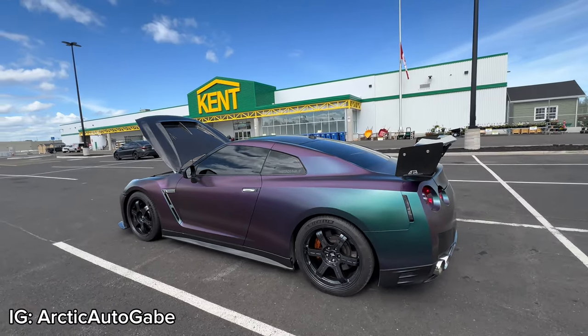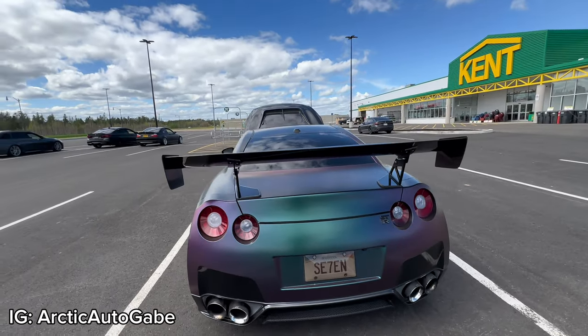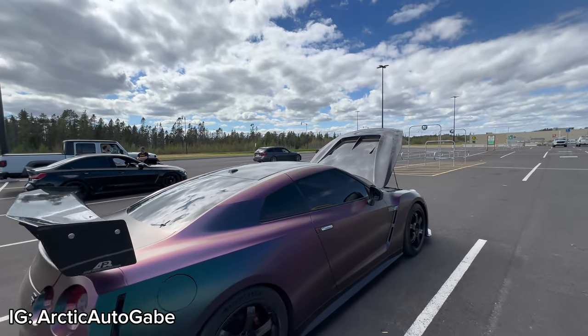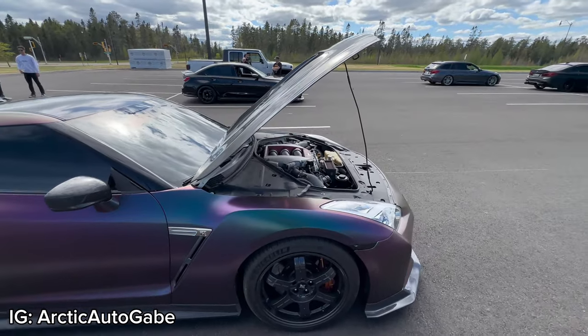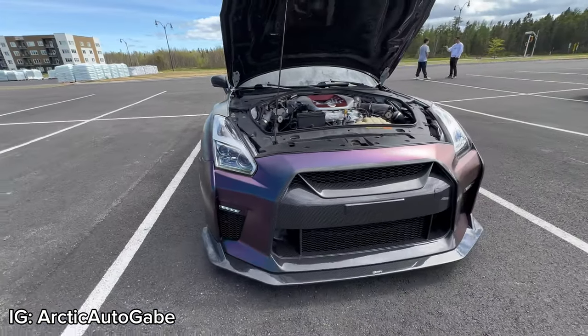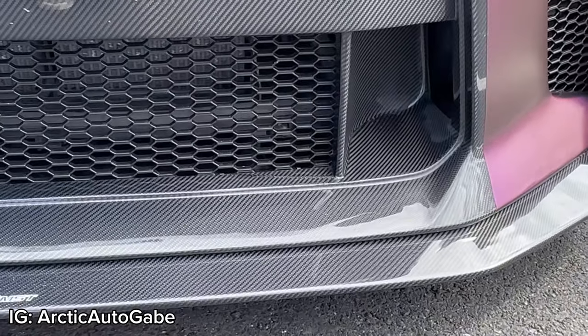GTR, guys, man, this thing is insane. Full wrap, upgraded turbos, Liberty Walk carbon fiber front hood. This thing is a beast. Full carbon fiber front bumper. I'd be so scared to drive this. Look at that.